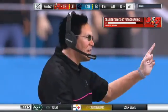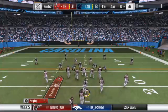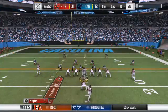For a second there, I thought that might break big. Screen pass. Looked like it was coming together. Looked like there was an opening. Still, ended up with a solid game.